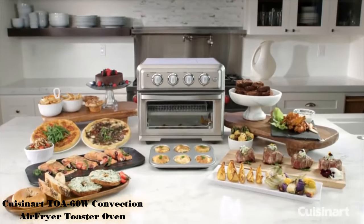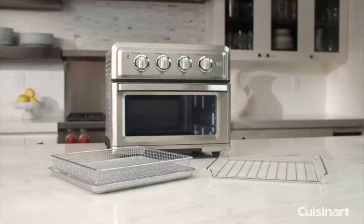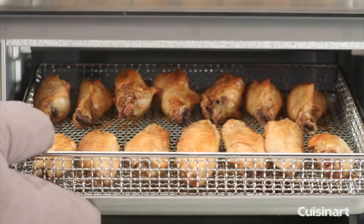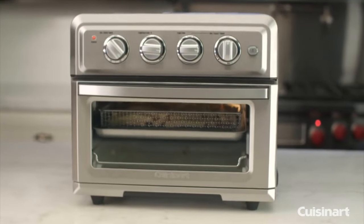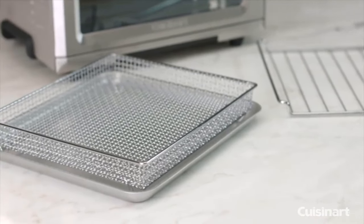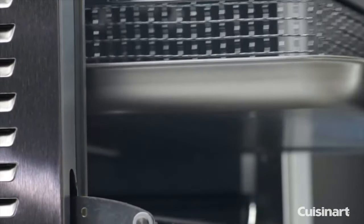Best with air frying: Cuisinart TOA-60 Convection Air Fryer Toaster Oven. It may surprise you to learn that some of the best air fryers aren't dedicated air fryers, but countertop ovens with air frying functionality. Such is the case with this model by Cuisinart, which fries food to that golden brown, crispy perfection using super hot air circulated by an ultra-powerful fan.